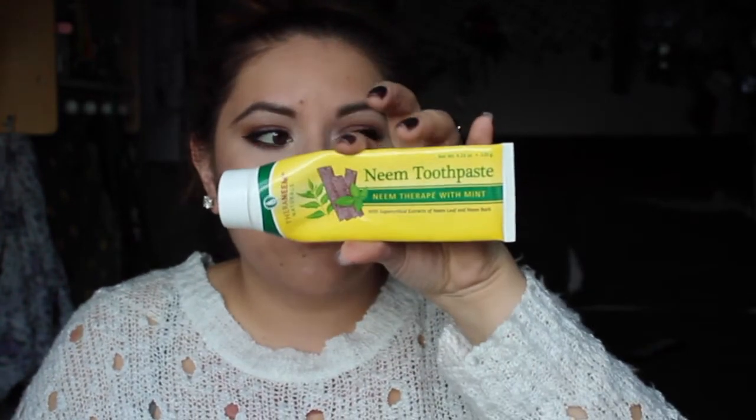My favorite toothpaste ever is by Neem. If you guys are interested in squeaky clean teeth, this stuff is amazing. I picked this up at Sprouts. It's like $7 or $8, so it's not cheap. But neem is a wood, it's like a bark, and in India, I believe, after a meal, they'll give you little pieces of this bark, and people chew on it, and it cleans out your teeth, and it really is amazing.